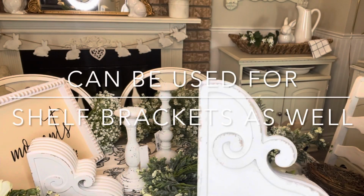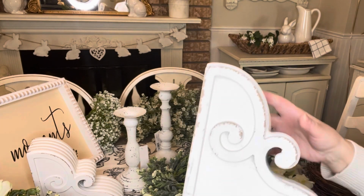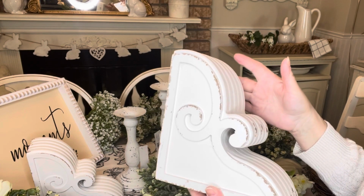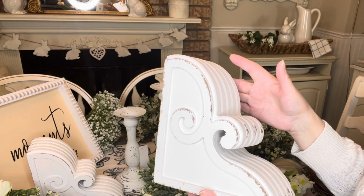I debated over these bookends. Aren't they gorgeous? They had another set that were like double in price. And these ones were $18.95. And you know what? Where are you gonna find these? They are so hard to come by. And if you do get them, they're like a fortune.